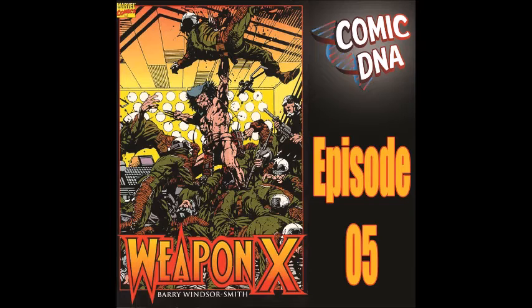You don't have to read any of those panels on a page. You could just read all those panels individually on a website, one panel, one panel, one panel, and you would get the story exactly the same, as opposed to if you read a page. Okay. And you can't do that with something like Weapon X, with what Barry Windsor-Smith does.